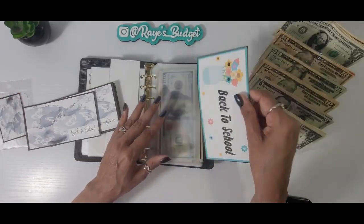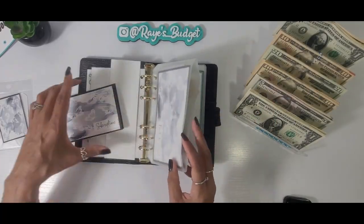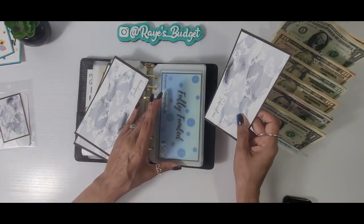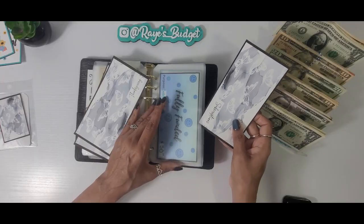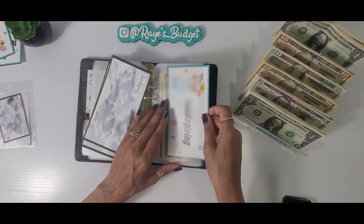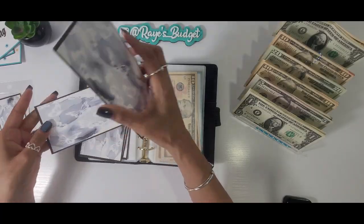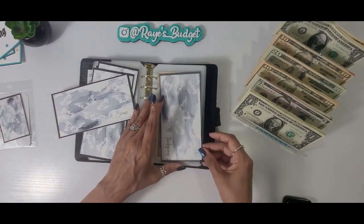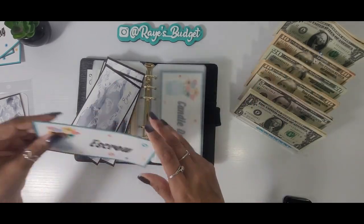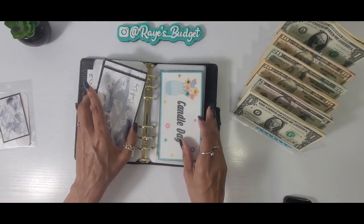So what we're going to do is go ahead and pull out all of my inserts. The first one is back to school, and we're going to replace it with this one. Then we have subscriptions, which has been fully funded. Then we have Thanksgiving. Next, we have escrow. Just going to set those off to the side. Then we have candle day.